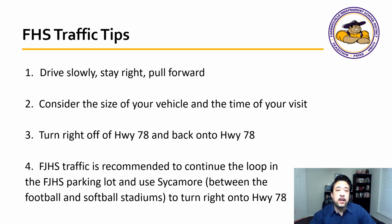Tip number 3, turn right off of Highway 78 and turn right back onto Highway 78. It is recommended to always turn right into the new car circle and to always turn right when exiting the car circle during both arrival and dismissal times. By making an effort to turn right and then using side streets as needed, you are less likely to cause a traffic jam. And it is in this spirit that tip number 4 is suggested.